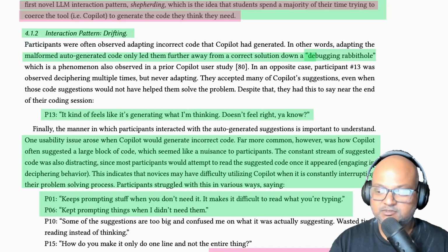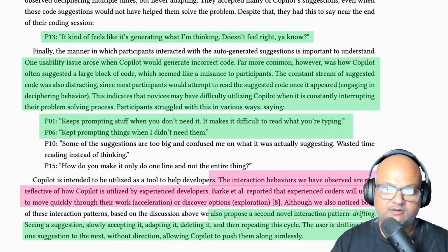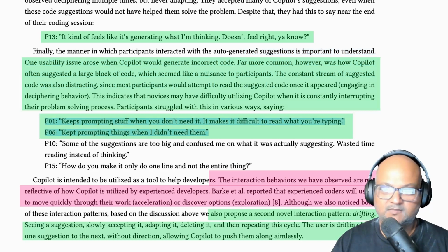They also observed a fair amount of drifting, which is what happens when Copilot generates incorrect code, and that takes the students down a debugging rabbit hole. It takes them further and further away from a correct solution. Another very common complaint was Copilot suggesting large blocks of code and also making suggestions very often. The students found this very distracting. It keeps prompting you for stuff when you don't need it. It makes it difficult to read what you're typing. These are some of the things the students said.